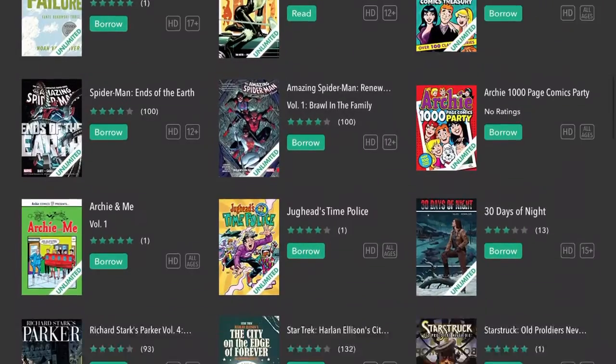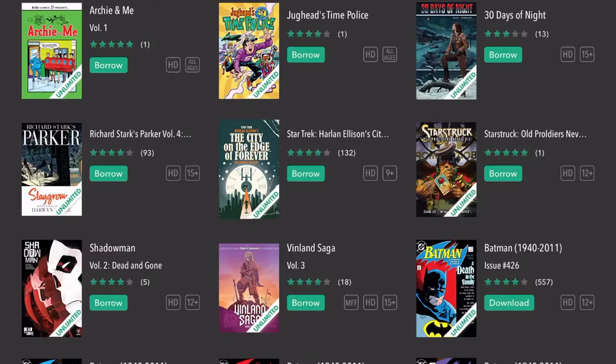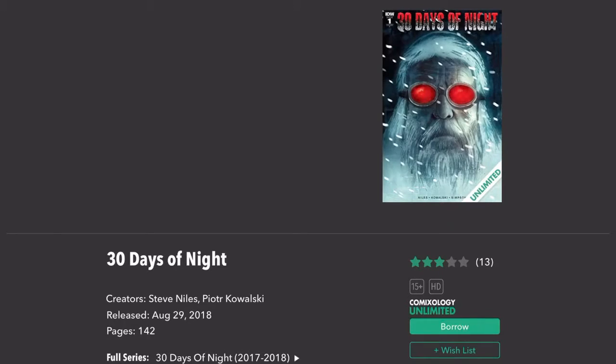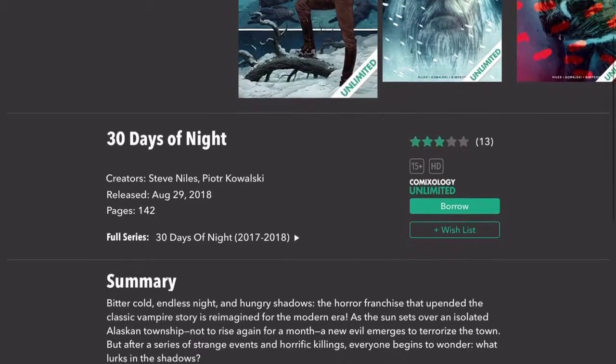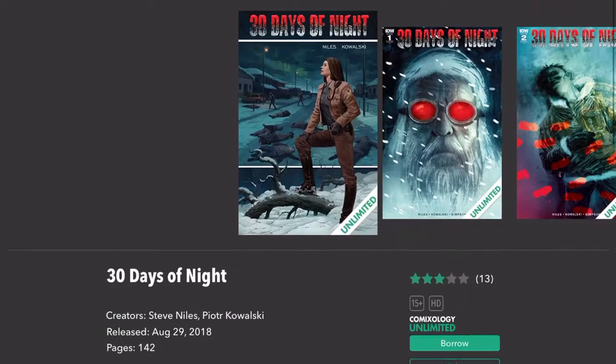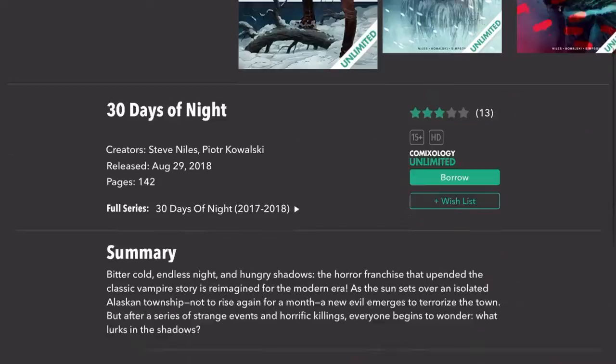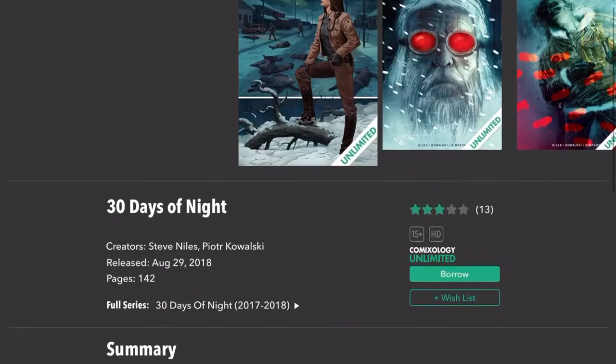Really enjoy it. Okay, Archie and Jughead, 30 Days a Night. I have all these. This is something different. This is new 30 Days a Night stuff. So 30 Days a Night, if you don't know, go read the original series and then maybe come into this. But you could probably start here if you wanted to.